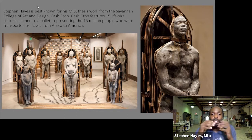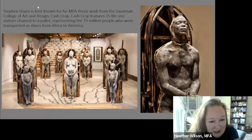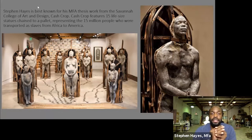Sometimes I get in a machine mode where I'm just trying to produce as much as I possibly can at a certain time. And you cast yourself for this project? Yeah, that's the sculpture of me on the right hand side.